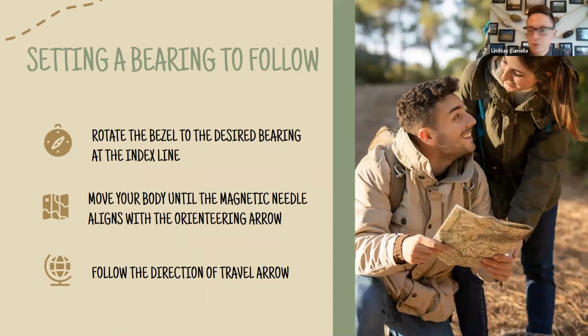So one of the simplest things you can do with a compass is set a bearing and follow it. What you would do is take your compass, having already accounted for declination, and rotate the bezel to the desired bearing. So you line up that number with the bearing index line, and then you move your entire body until the magnetic needle aligns with the orienteering arrow. You move your entire body until red Fred is in the shed.